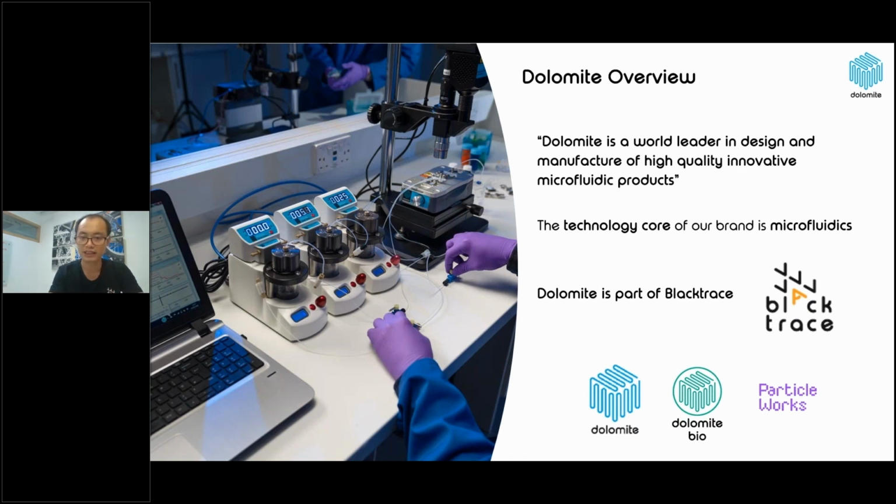We sell our cutting-edge products through three brands. Dolomite develops the most innovative and advanced products for microfluidic applications, offering a range of modular systems and components. And Dolomite Bio provides solutions for high throughput single-cell sequencing and particle work. It provides a game-changing particle generation platform, which allows you to produce nanoparticles with undivided precision, quality, consistency, and control, while reducing your development time and cost.